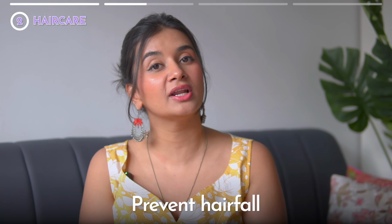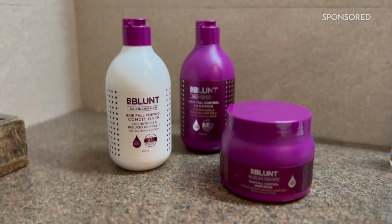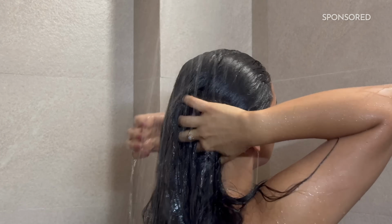So during summers, I obviously tend to switch up my hair care routine and use a mix of products that are clarifying, that prevent hair fall, and that are also nourishing at the same time, so that the heat and the humidity is actually not damaging my hair more than it already is. So Bblunt recently sent across their anti-hair fall range, and I have been trying it out these past couple of weeks, and it has definitely been working really well.